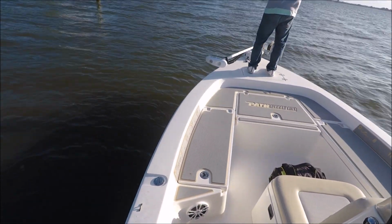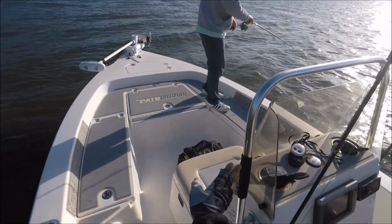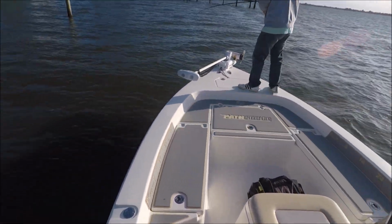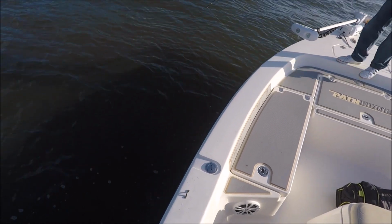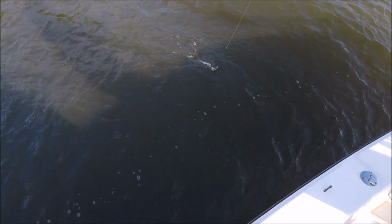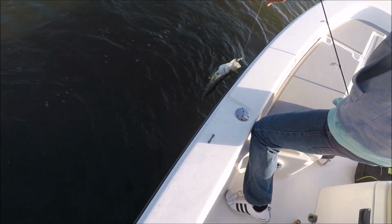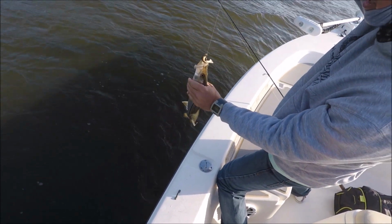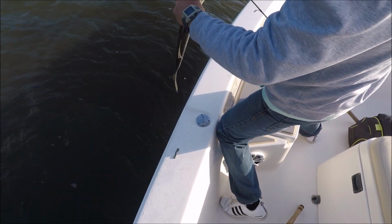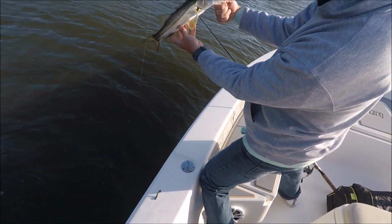A little snook? Let me see, let me see. Show me, man. Bring it to the camera. There you go. Here we go. Oh, little one. Okay. There we go. Nice. On the gulp shrimp, right? Yes, sir. Yep, that's it. On the gulp shrimp. Little snook. Look at that. Beautiful. Nice little fish.